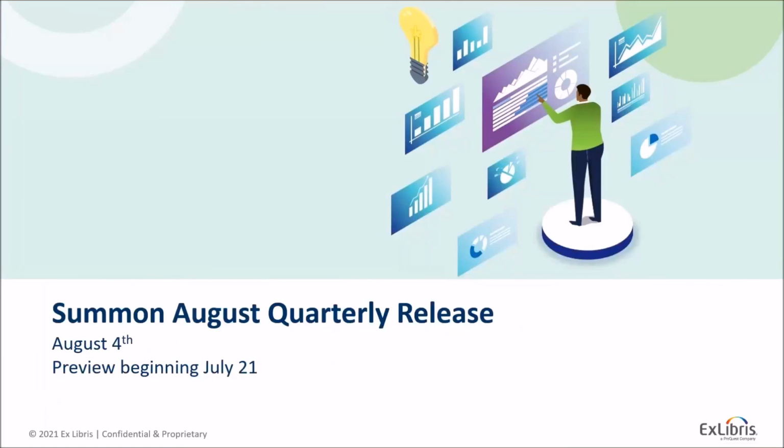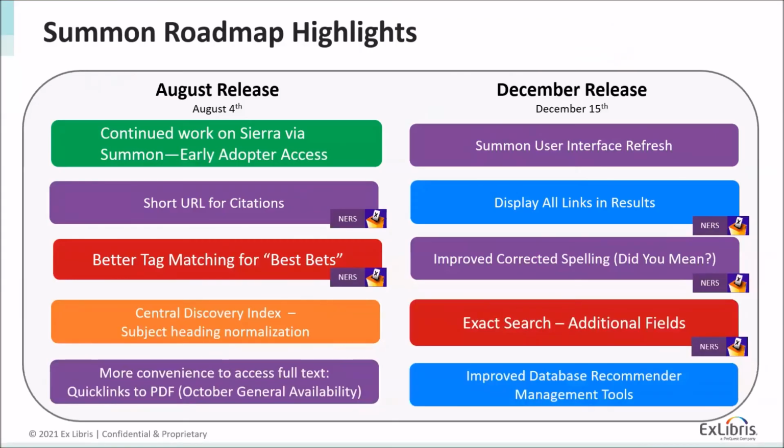Next, I want to talk a little bit about the Summon quarterly release, which is coming up. As I mentioned a moment ago, we're in the process today of putting the new release out into preview. I will send out a set of release notes as well as instructions for the preview environment as soon as that's live. We're excited about some of the things that will be coming out.